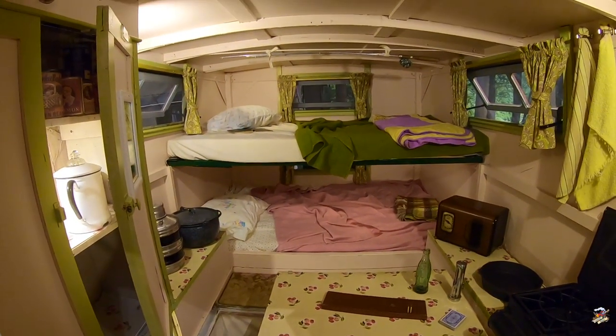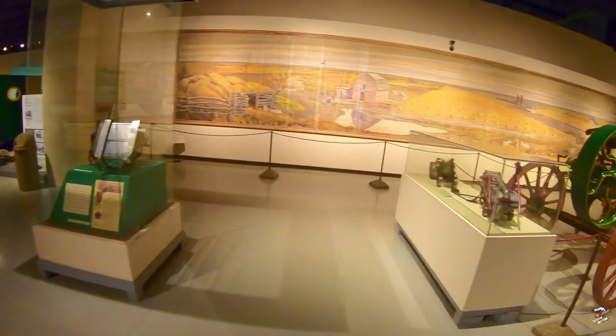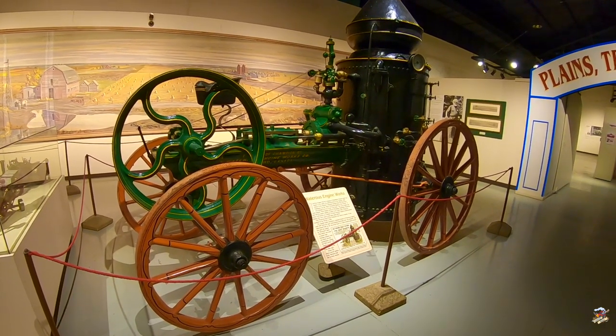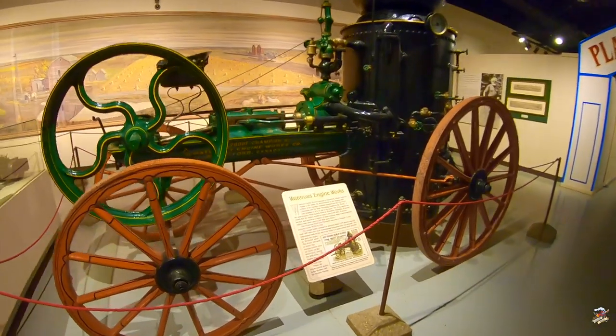Where's the dial, Bob Pilot? Okay. So this is the absolute oldest engine you'd ever see here. Okay. You got a Brantford.